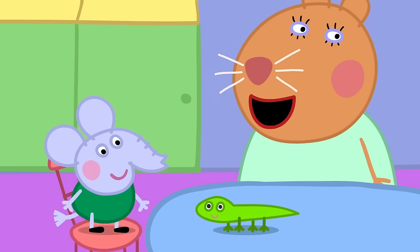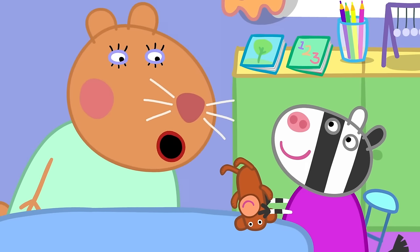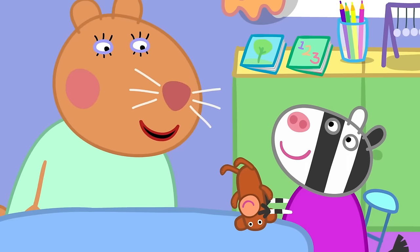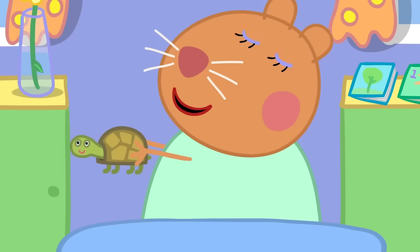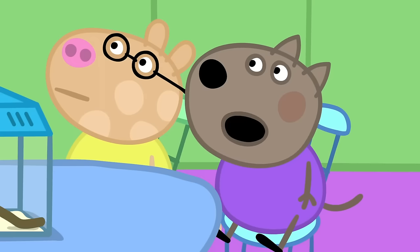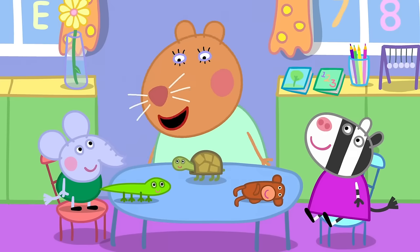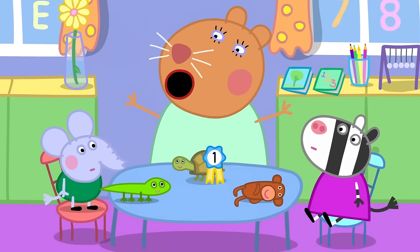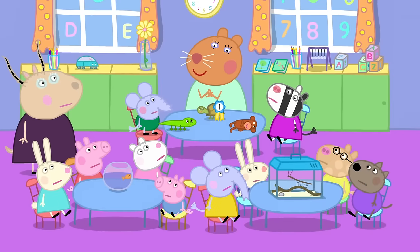Oh, who's next? Ooh, monkey. Is he meant to be upside down? Yes, he's asleep. Oh, I see. Well, he's lovely. I've brought my pet too. Tiddles the tortoise. He likes climbing trees and... Who's the winner? Yes, who's won the prize? Oh, the prize goes to... Tiddles the tortoise. Dr. Hamster has picked her own pet to win the prize.